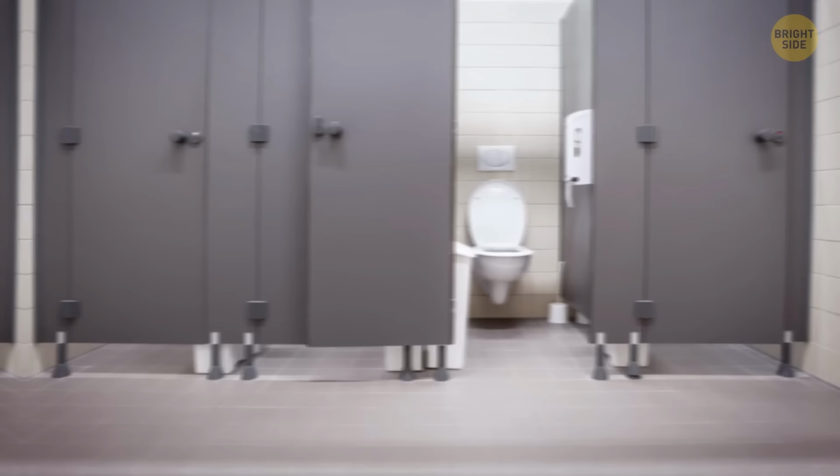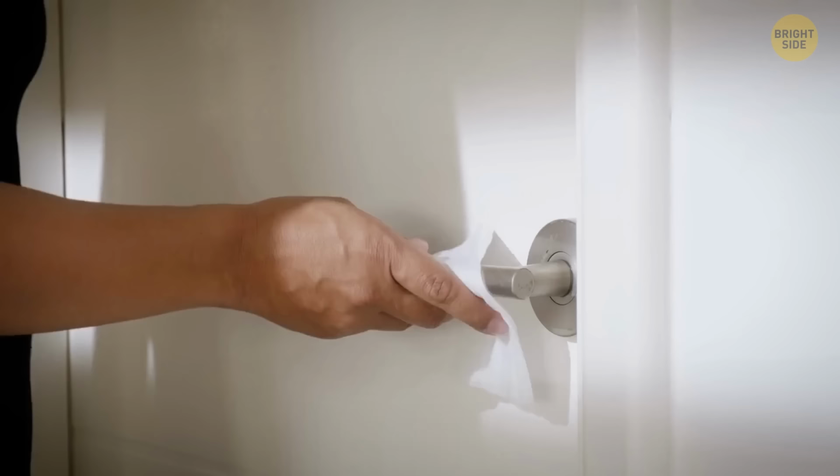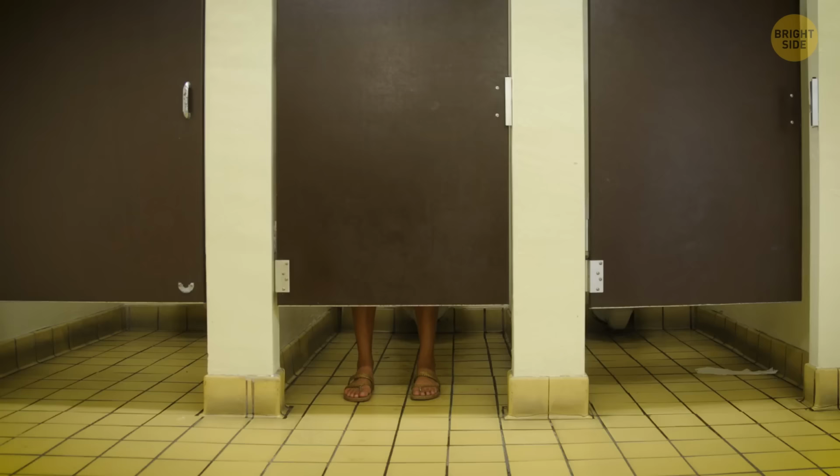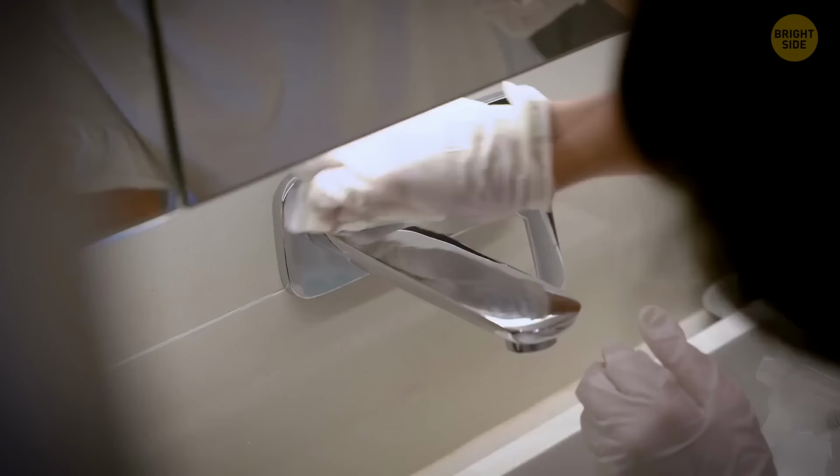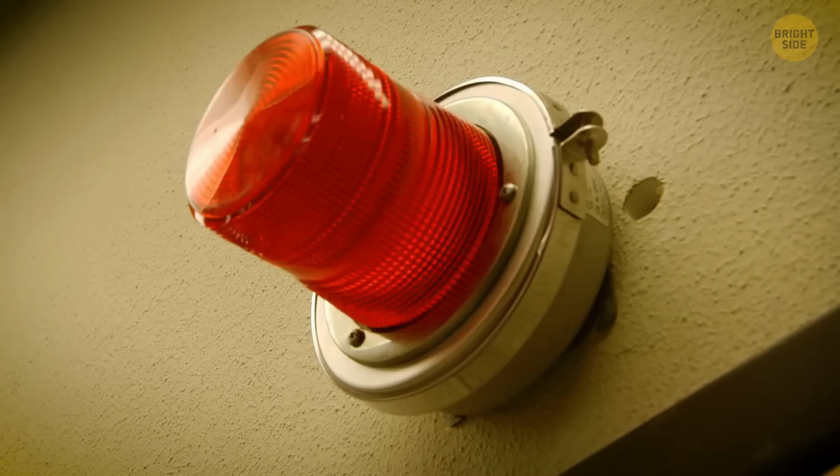Almost any public toilet has a large gap between the floor and the door. The reason for such a zero privacy thing is to actually minimize the level of privacy and comfort so that people don't stay there long and there are no lines. It's also easier to clean and safer if some emergency occurs.